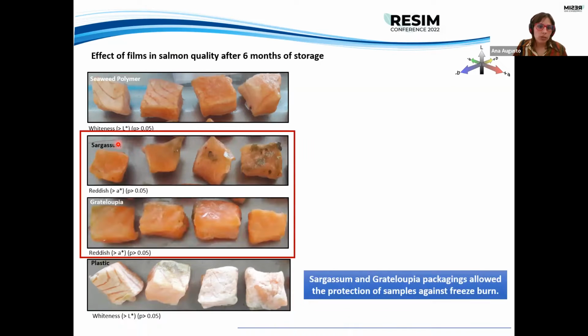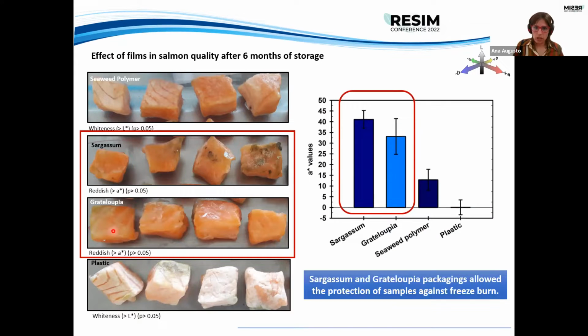And the samples that were packaged with the films with the Sargasso and Petulupia extracts incorporation were characterized by the reddish color that is here represented by the color parameter A, that represents the reddish color. And these samples were also more similar to the fresh samples from before the 6 months storage.